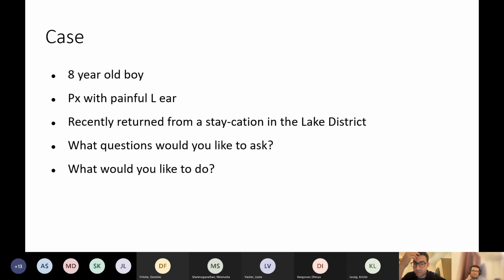Yeah. Did they go swimming? Did they have trauma, hearing loss? Yeah, these are all great questions. Did they go swimming? Well, the answer to that one is yes. You couldn't get them out. Always in the lake, in the Lake District. I've actually never been to the Lake District. I presume there's lakes there. But yes, they went swimming a lot.